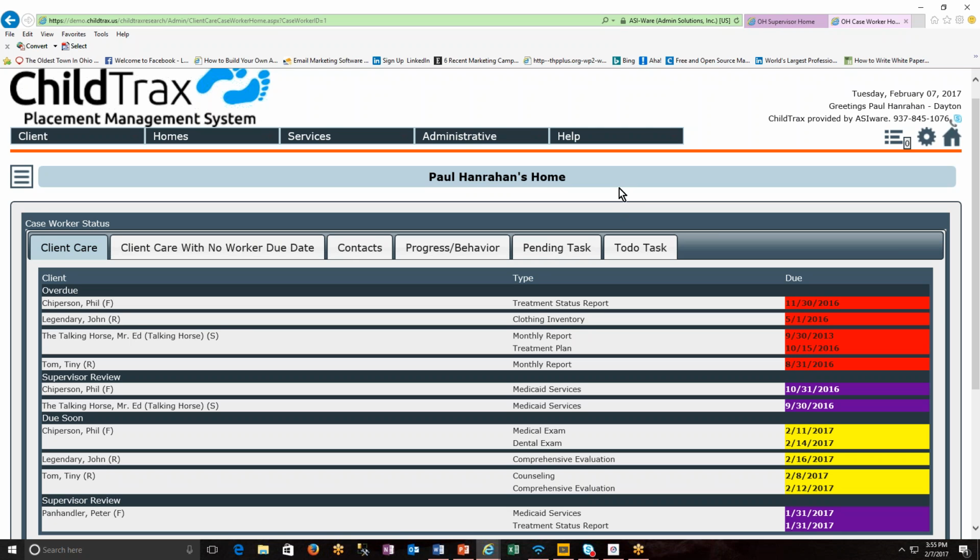Again, the thinking behind the design of this homepage was to give caseworkers a tool when they get in the office to quickly look at their priorities, and more importantly, when they get ready to leave the office to go do their home visits or whatever else they may do, they can quickly look at their dashboard and go home feeling pretty good about not missing any of the requirements for one of their cases.